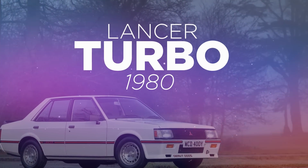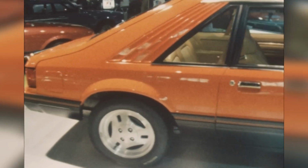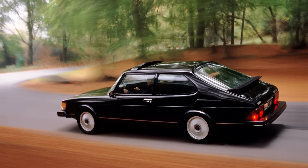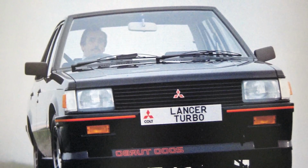Turbocharging became the big thing to do to your cars through the late 1970s and early 1980s. Although this was proper old-school turbocharging, the kind that gives you all the power you could ever want for about 4 seconds until you needed to change gear. Following in the footsteps of Saab, BMW and Renault, Mitsubishi decided that adding a turbo to both the engine and the name of one of its models was the way to win more sales.